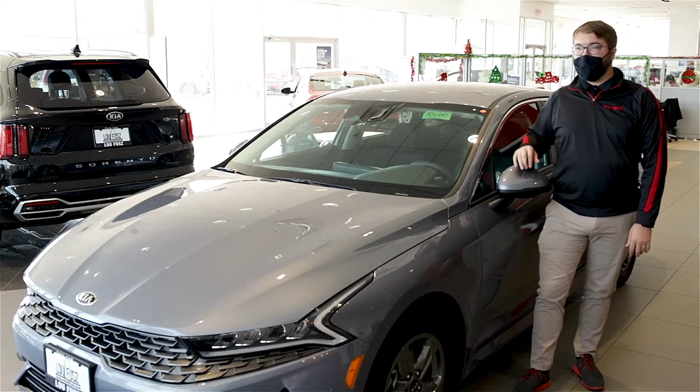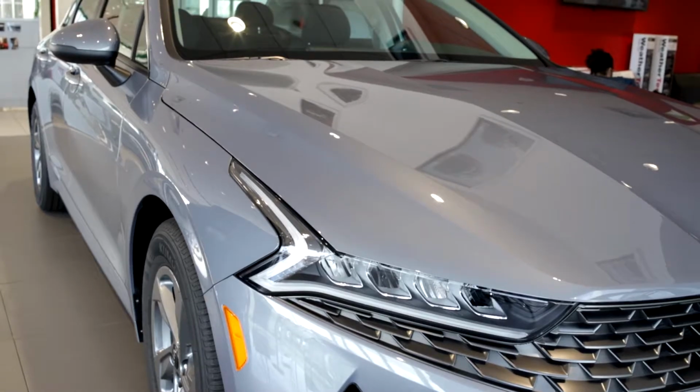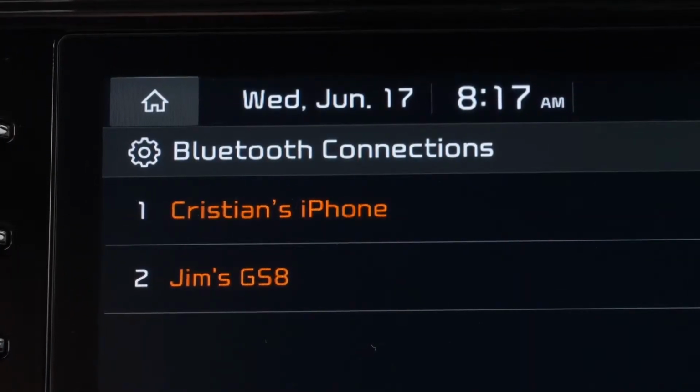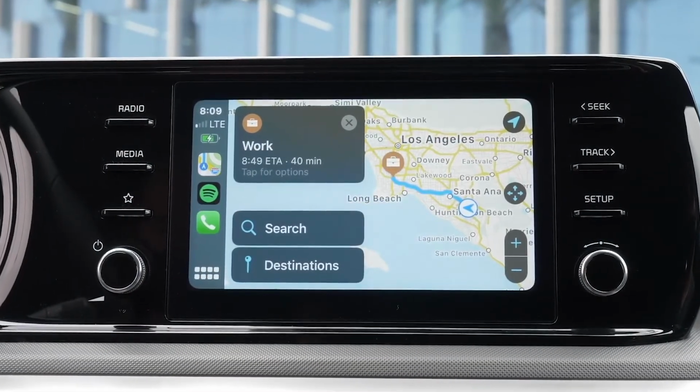But this one that you're looking at is all-wheel drive as well. And then there's a lot of cool features in this. One of my favorites being wireless Apple CarPlay. Makes using your phone in the car really, really easy. You no longer need that cord anymore to connect your phone.